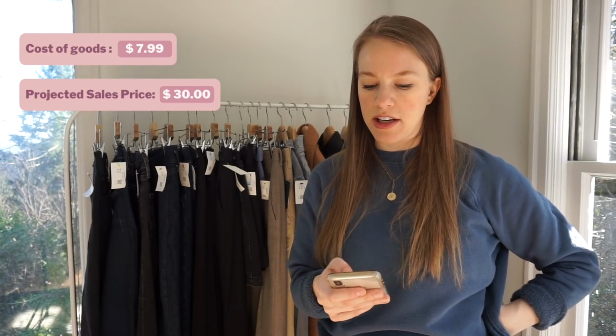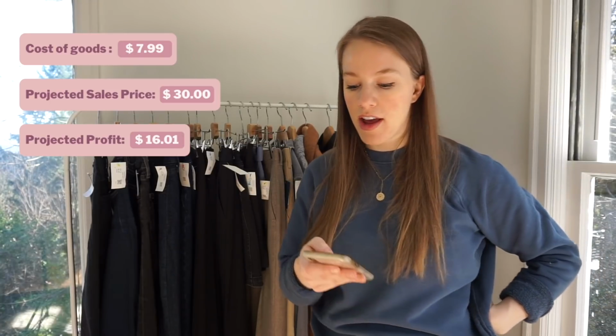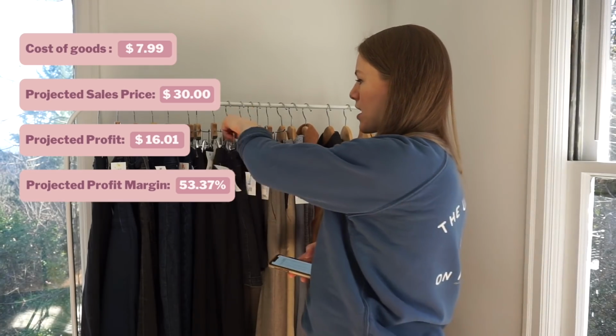And after checking comps, I put a projected sales price of $30, which would give me a projected profit of $16.01 and a projected profit margin of 53.37%.